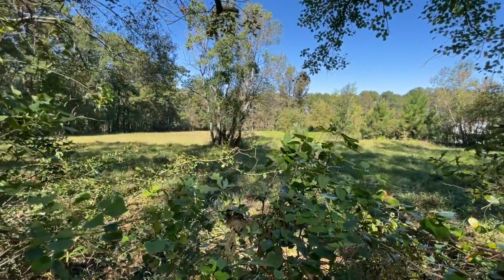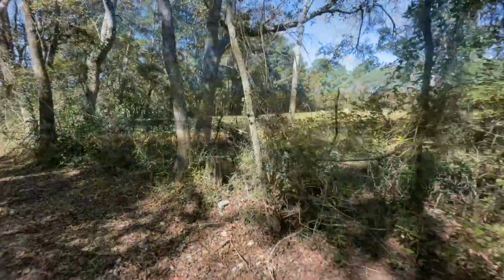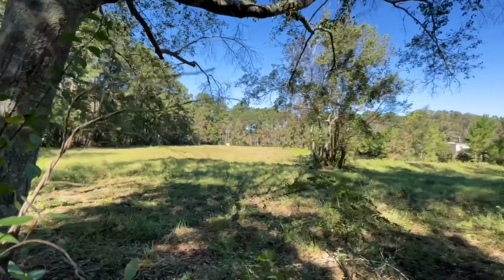So this is the other pasture. This is the back side of the first one that I showed you. It's hard to see much from here. Let me find a little bit better angle. All right, I'm going to walk over here and climb up on this stump. You guys bear with me, Jamie, I can do this.